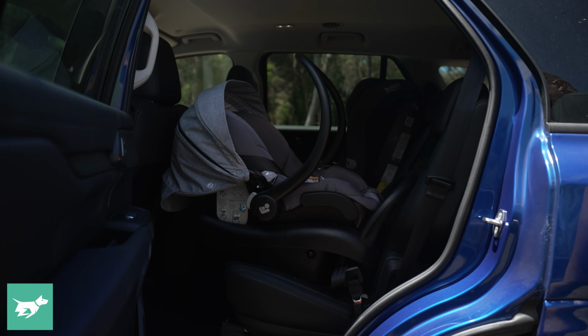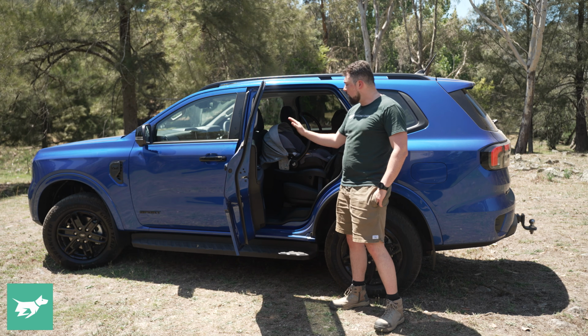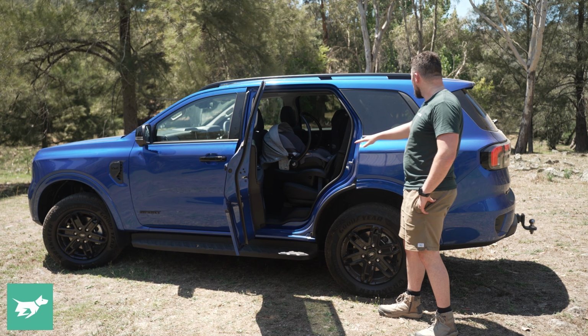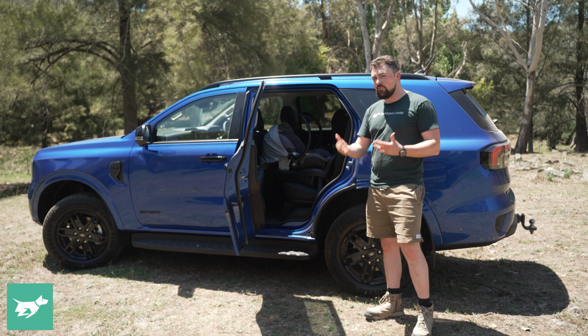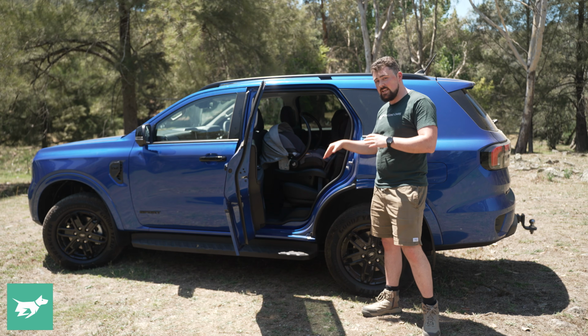I will say though that I had to move the front passenger seat forward a little bit further than I would have liked. On the plus side though, you do have ISOFIX points on the outboard seats here, and also you do have top tether points for the third row, though not ISOFIX points for the third row. So look, you do get a little bit of flexibility here, though it definitely could be a little bit better in terms of that center space for sure.